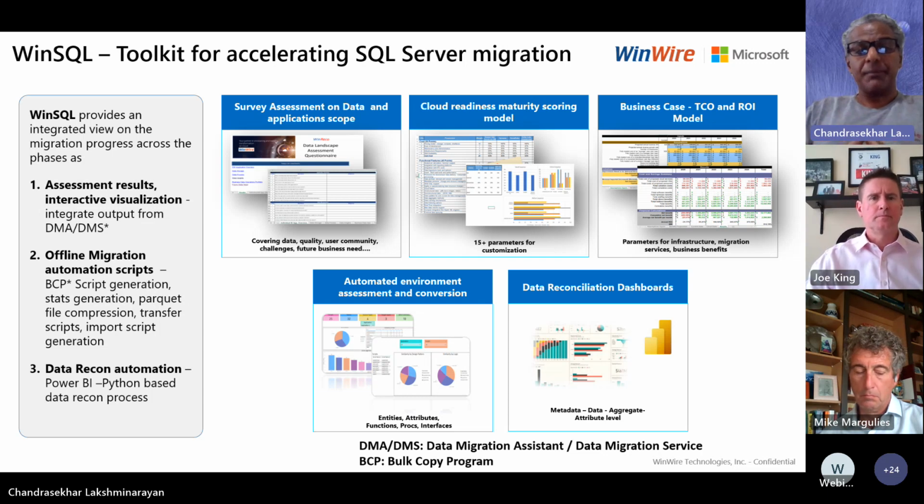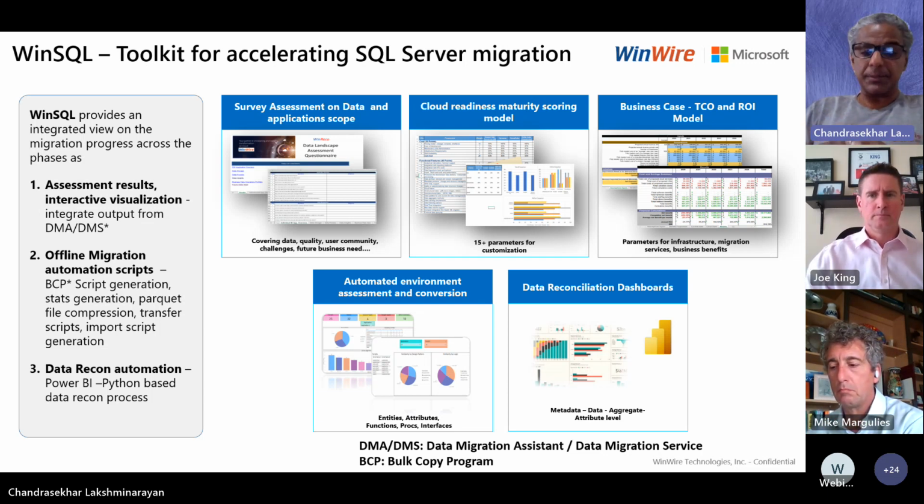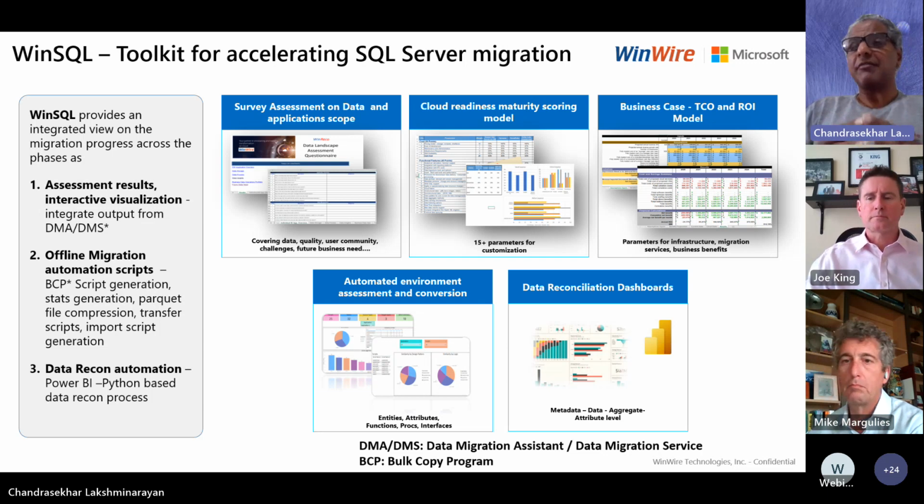We also have offline migration automation scripts. Primarily, when you're doing, let's say, bulk copy programs, there are certain scripts that you would use to do that. We have scripts to be able to do that, to modernize it, to transfer, to import. We also have a metadata automated ingestion capability in case you move away from a typical ETL process.